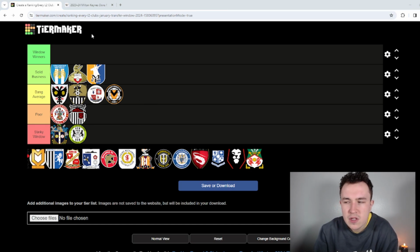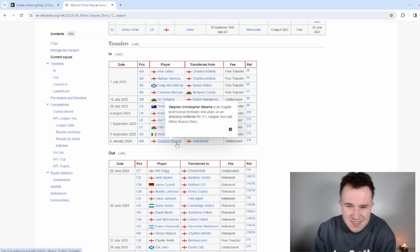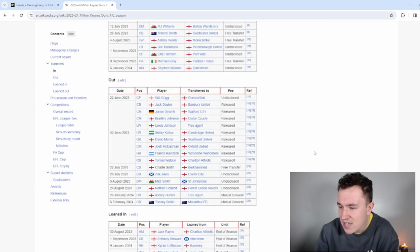Next up then we move to promotion chasing MK Dons, and in terms of their permanent deals coming in, Stephen Wern, apologies if I have pronounced that wrong, is coming in on an undisclosed fee from Gateshead. I think that is a very good signing. Gateshead have got a lot of good young players. A lot of them have gone to Notts County, but this one has gone to MK Dons, and I do think that one is a pretty decent signing.